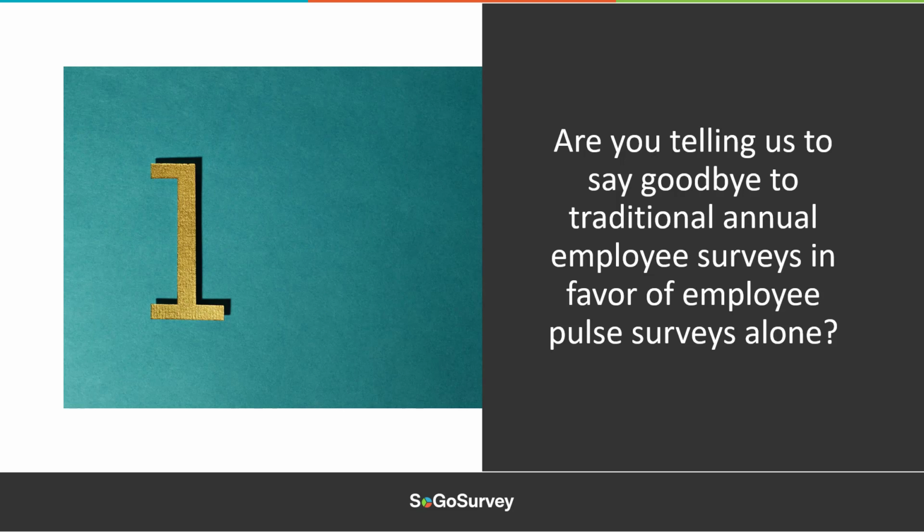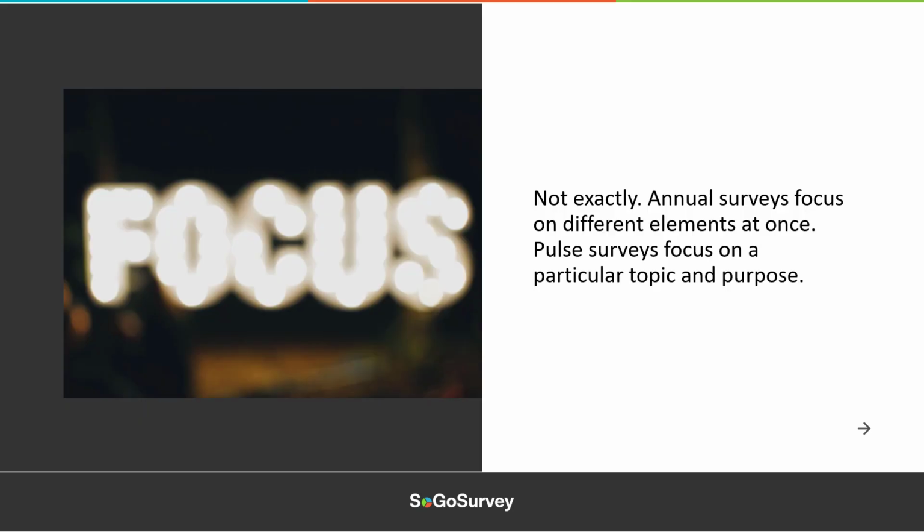And one is about the balance between an annual employee survey and whether that should be replaced completely by a pulse survey. A lot of organizations have these annual surveys and they don't want to give up that valuable data, and we totally agree. Annual surveys are a lot more comprehensive. They have a lot of different elements at once. They're generally much longer, hopefully not too long, of course, but a lot more information is going in there, and they're done on an annual basis, meaning that it's at the same time every year. You're collecting reasonable, comparable data in many cases.